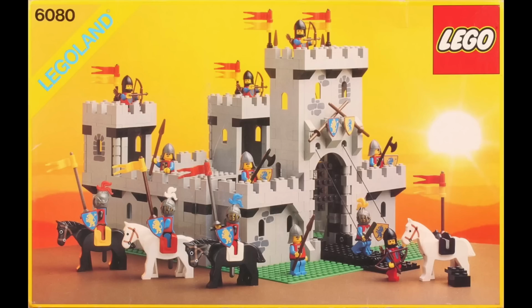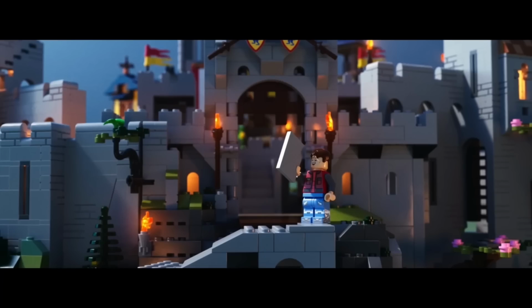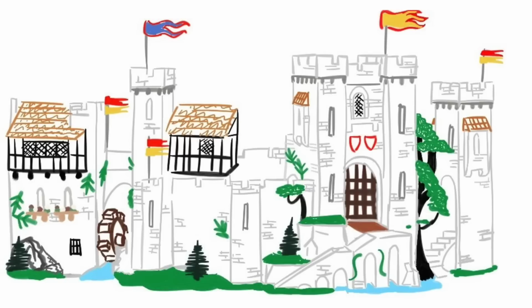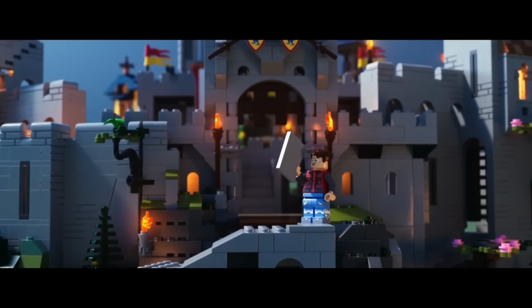Also, thanks to BrickHeadz, they've got lots of details of the upcoming Lion King's castle. As you might recall, back when the Back to the Future DeLorean came out, we got this promo featuring a first look at this castle. But thanks to BrickHeadz, we now have this illustrated version of what the castle is going to look like, and it's just massive. At the center, there's this staircase that goes to the main gate with the two shields above, just as we saw in the Back to the Future promo.